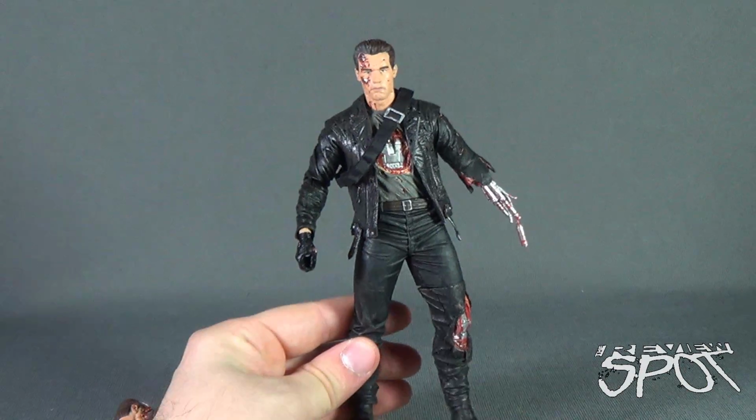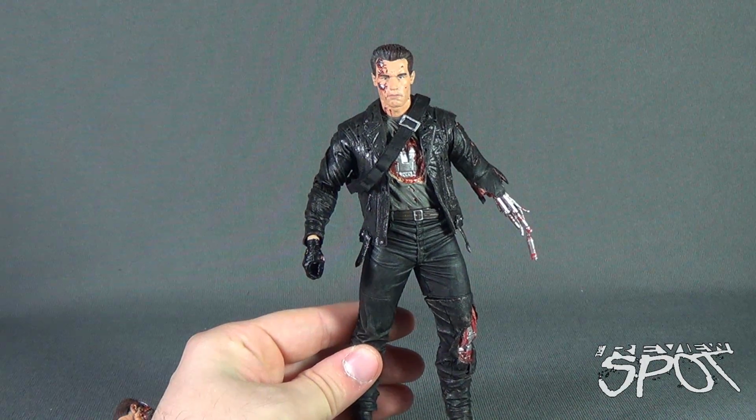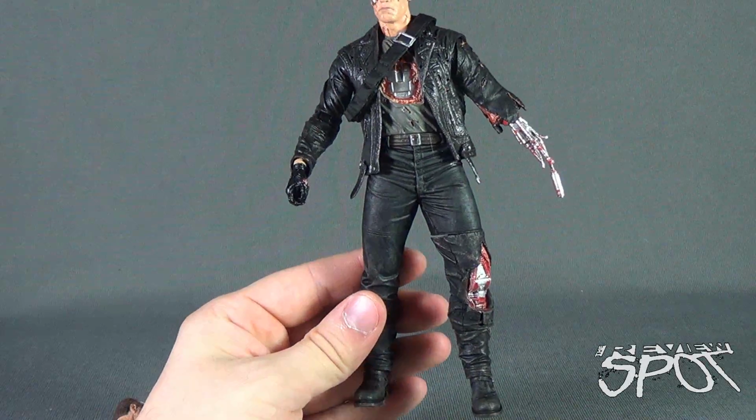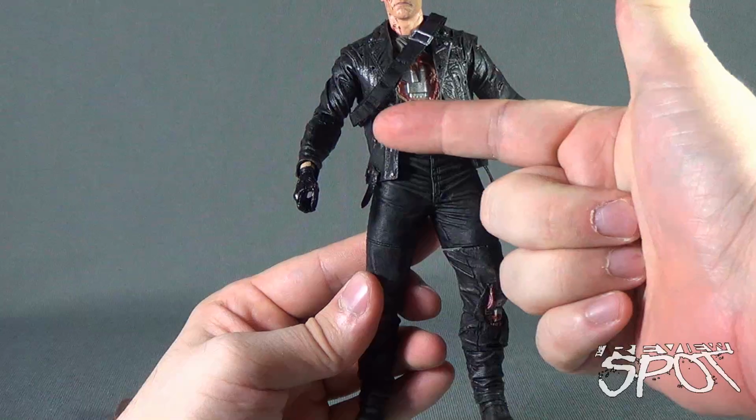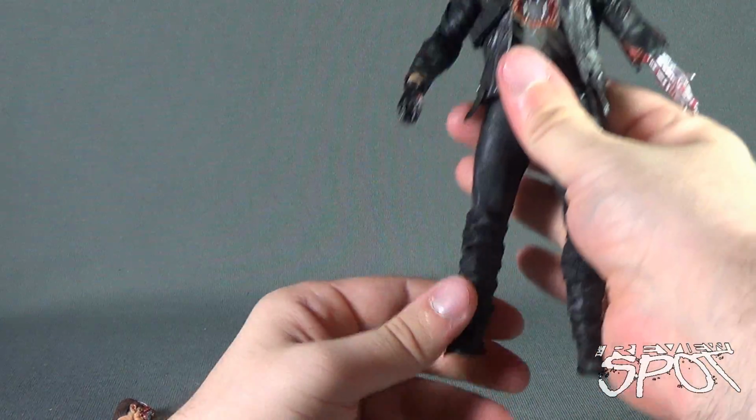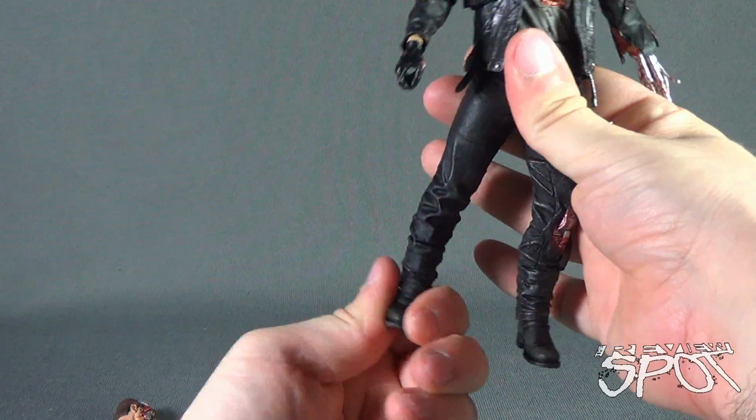The only downside, the only trade-off, though, is as good as this figure might be, the articulation's quite nice. Unfortunately, because he is the older figure, he has very limited articulation from the waist down. That's the only downside. He does have leg articulation in the feet.